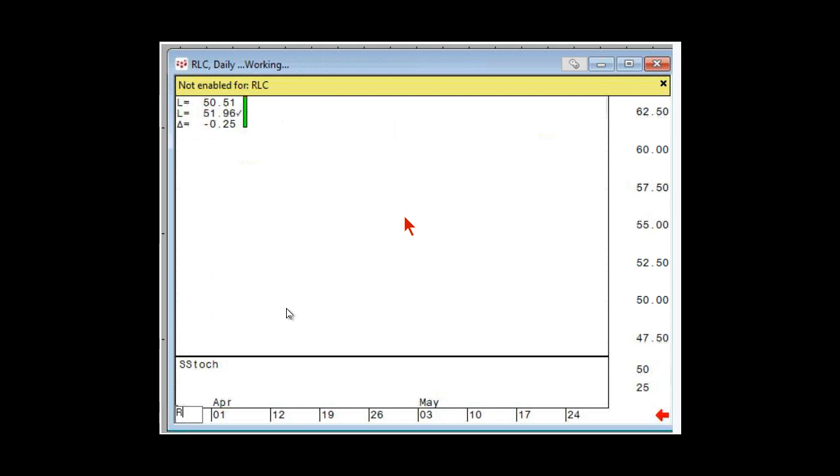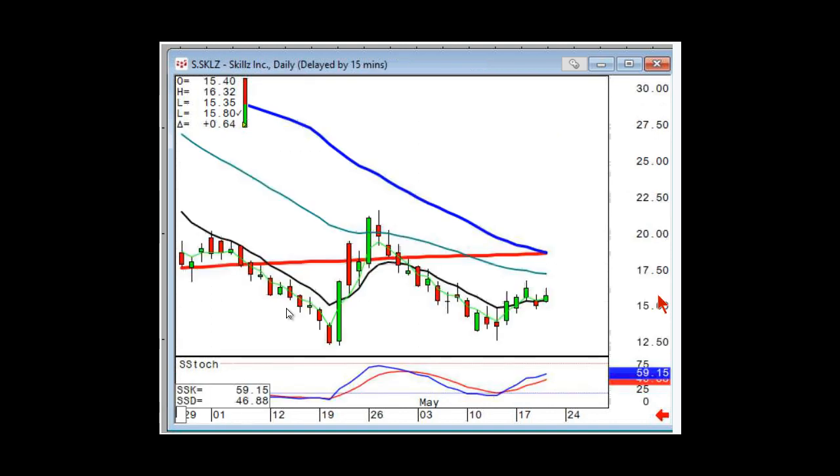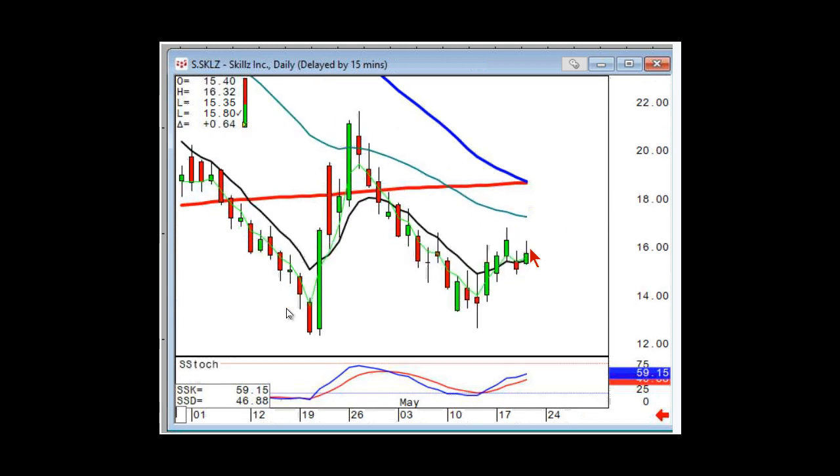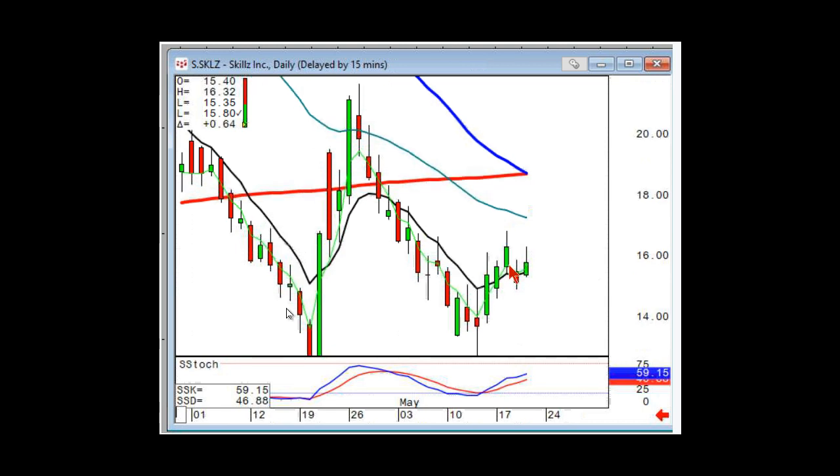Oops, what did I do here? Is that RLC? It's not coming up. This one, you can stay long, but it definitely has to open positive. If you stayed in after they gapped it down, it had to open positive and trade positive today to stay in it.